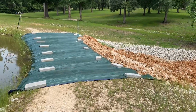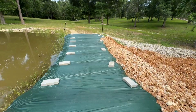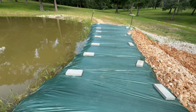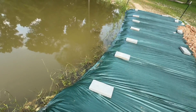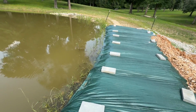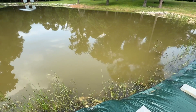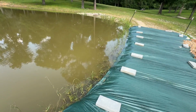But we're getting back to the spillway, and this is what we've come up with, okay? Now, bear with us. This is nothing permanent. This is a temporary fix, what we hope will become something permanent, but we have to figure out what, in fact, is going on with this darn spillway and why it is collapsing. There's a couple of different theories, and I'm trying to figure it out now.